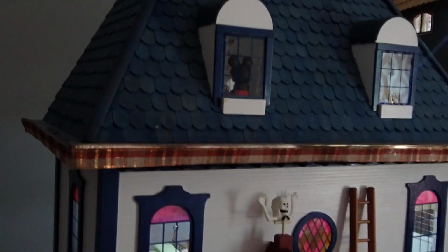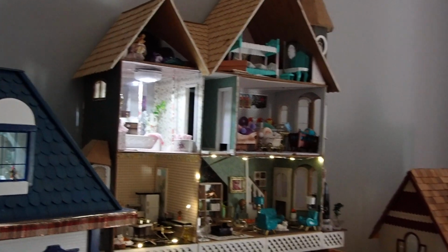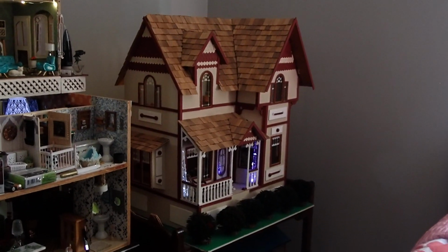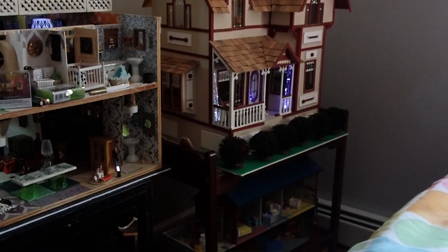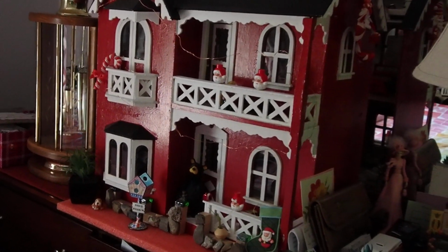I have one there. That was one of those pink houses that I converted into my own. Then that one was another. This one was, I think, $30 at a flea market. That one over there, my hubby made. The one on top I'm working on. That one was $25 at a thrift shop. And down there, there's a metal one for $10. Then here, this one was also $25.